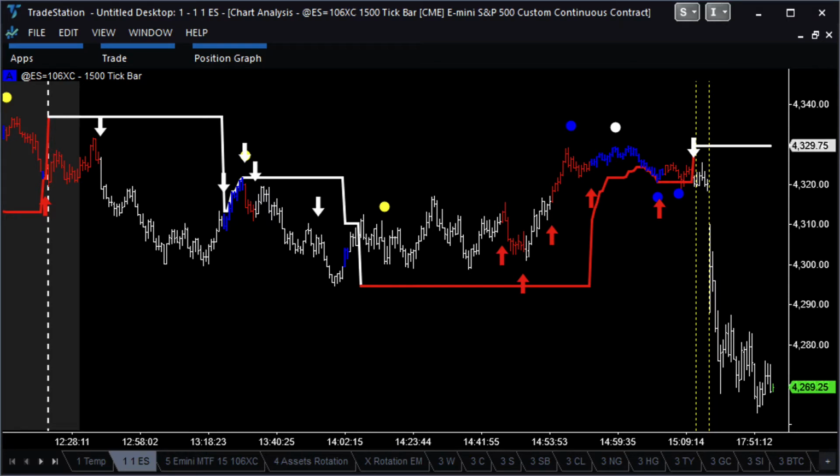Just quickly, the E-mini opened up about an hour and 20 minutes ago, and we opened down. We've gone about 50 points to the downside from the close on Friday to the open Sunday evening, so we're off about 50 points from the high there.